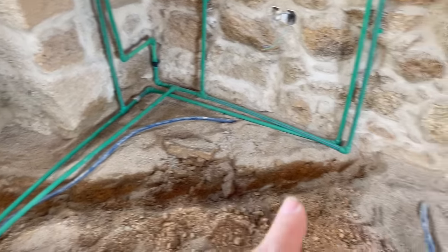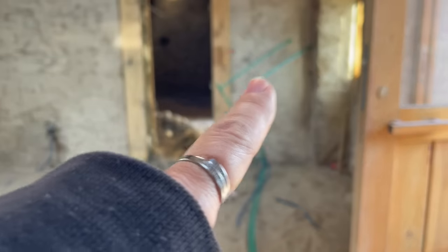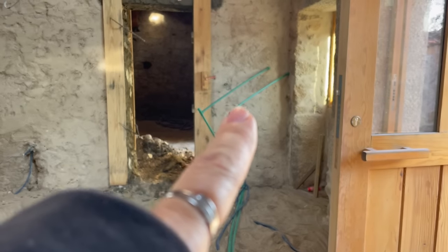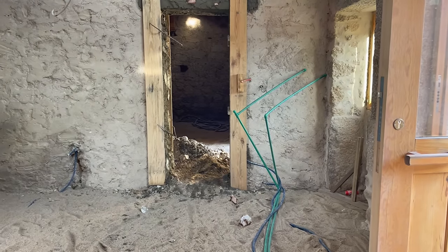So they've dug a trench here for the waste, and then the pipes just fell down a hole. The pipes just run at the moment down here and end just there. They've been capped at the moment. They've just been lifted out of the way of the doorway, actually. So obviously they'll extend down there.